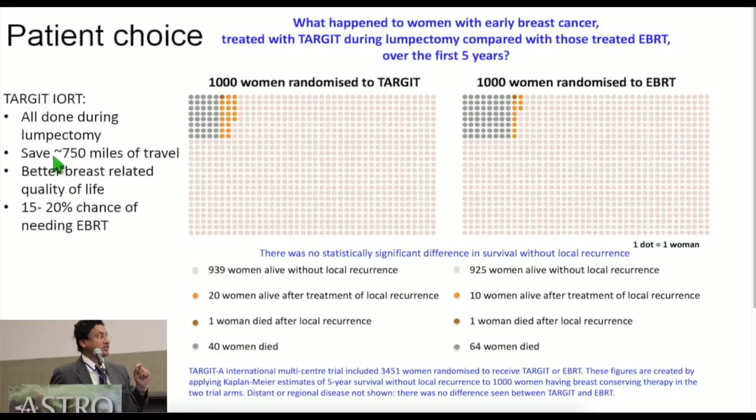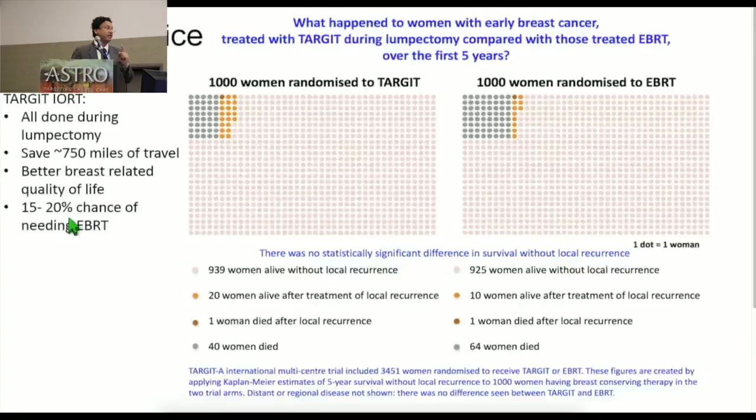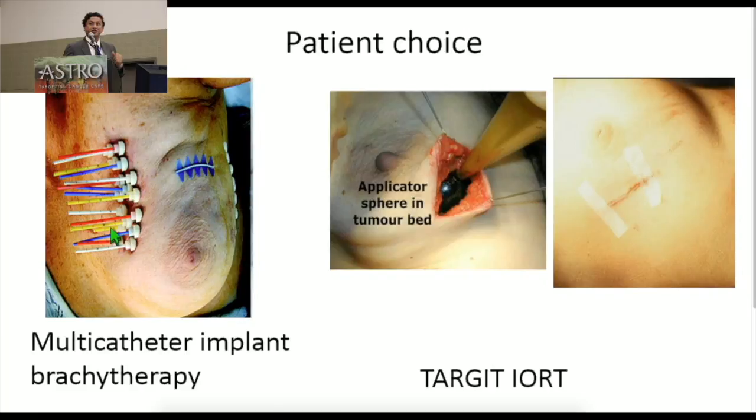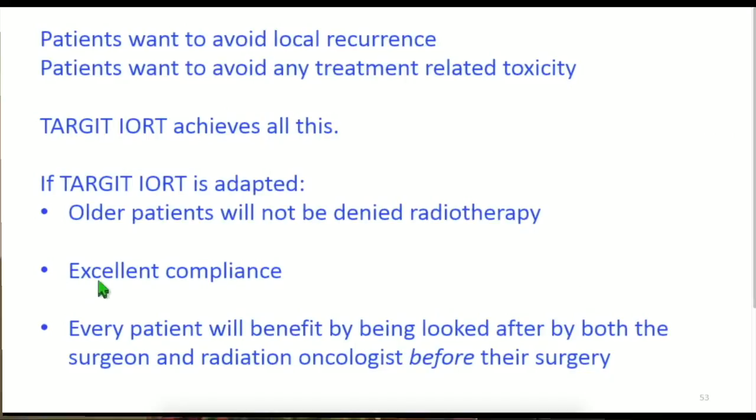Better quality of life. There is a 15 to 20% chance of adding external beam radiotherapy. You also give them a choice of whole breast or partial breast radiation. You can show them this figure, which I've taken from Doug Arthur's book. Multicatheter implant brachytherapy. That's how it should be shown, and not with a pencil, which was shown in the Lancet paper. And show them a spherical applicator in the tumor bed and how it looks in IORT. And they can choose. Patients want to avoid local recurrence. They want to avoid treatment-related toxicity. And I think IORT does achieve this.